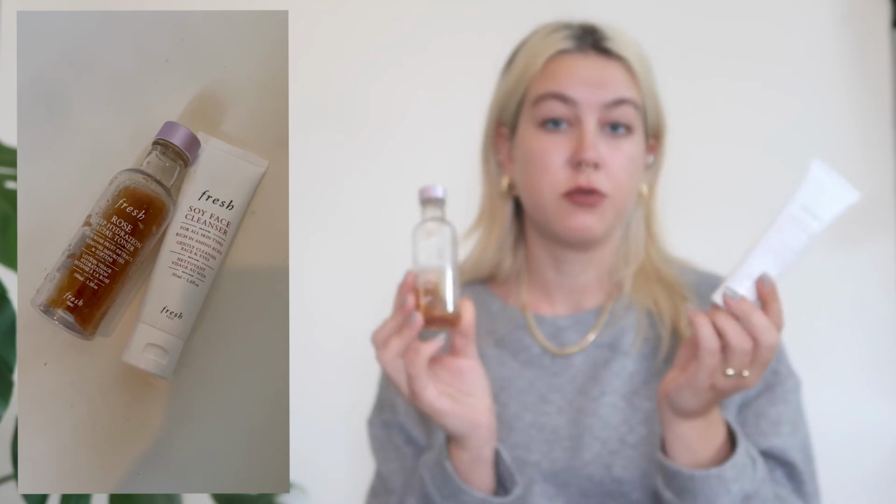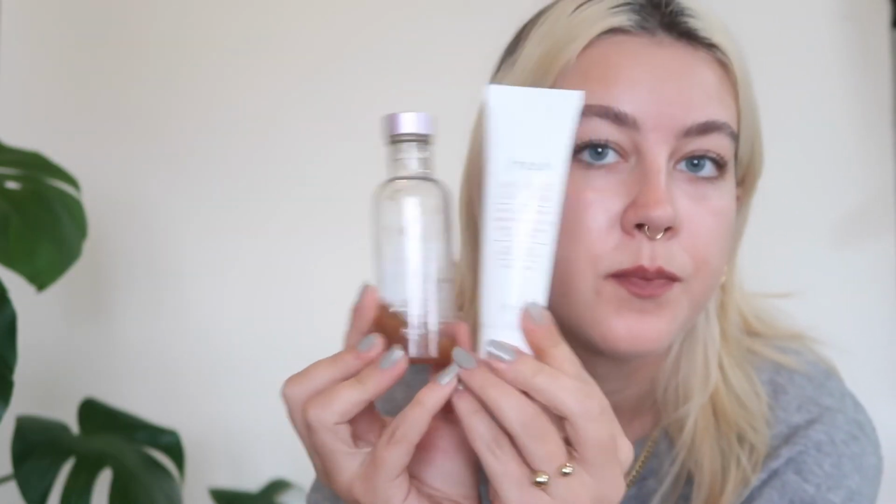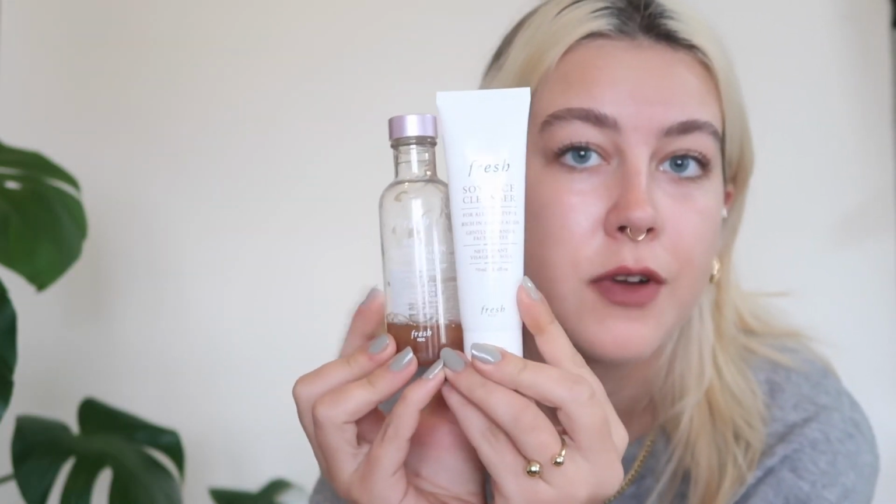The next two skincare products that I am going to talk about are from Fresh, and it's their Soy Face Cleanser and their Rose Hydrating Facial Toner, which I use every day to take my makeup off and then to tone. If I have a pimple that's coming out, I tone with this and the next day it's bye, it's gone, it's disappeared. It's these two products, they just work so good for me.